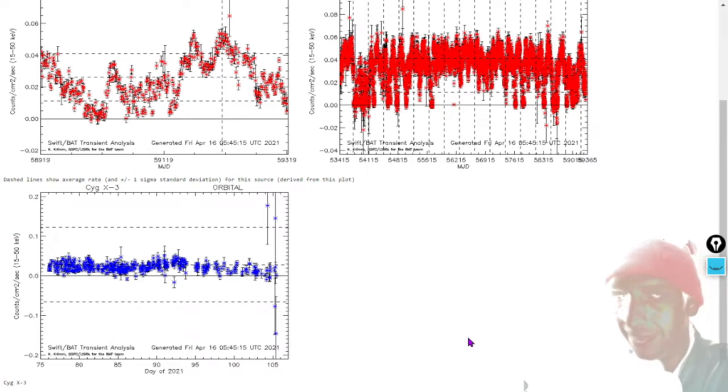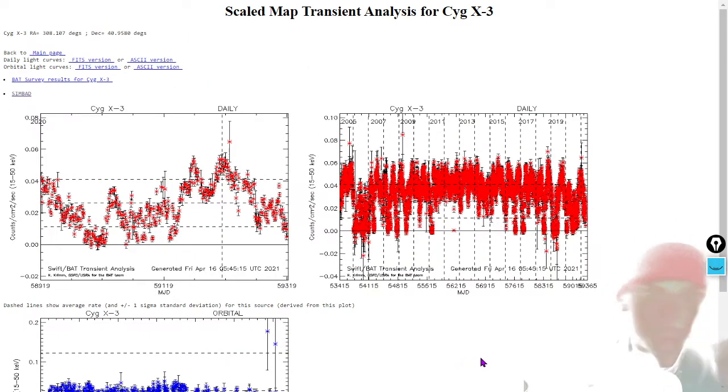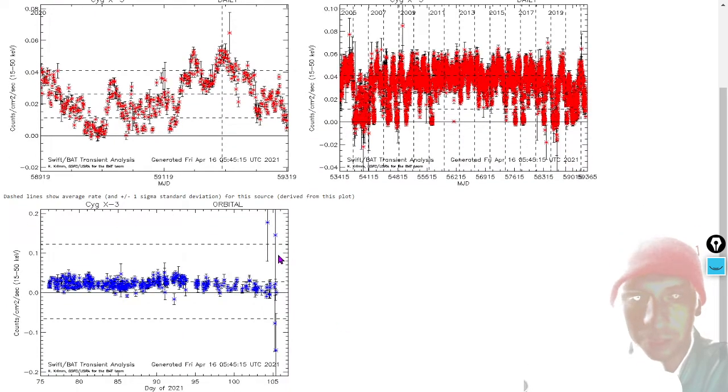It's the most intrinsically luminous object visible from our solar system. And we're trying to get people with radio telescopes to fix their gaze on this as it goes from an X-ray loud to X-ray quiet state. And you can see these transients here.